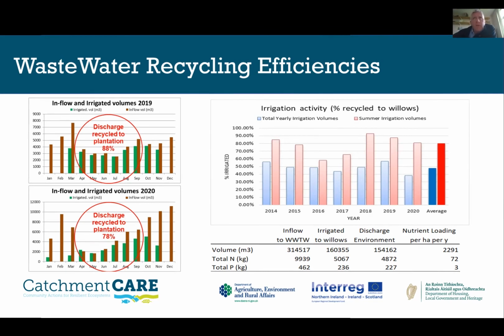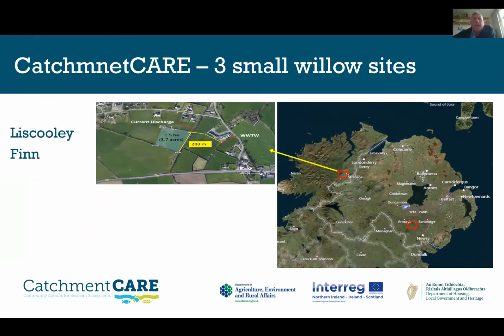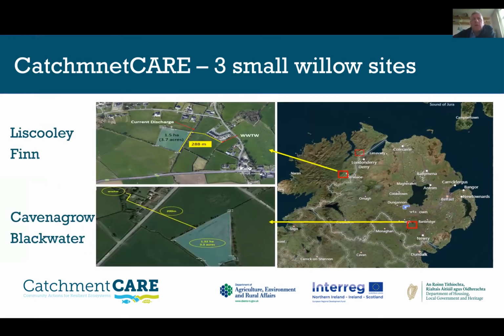So we've taken this concept on within Catchment Care, and we are charged with building 3 smaller sites to do exactly the same thing: to take the discharge out of the stream from what's currently being discharged and irrigate that out onto willow plantation, fertilizing the willow plantation while we're protecting the wastewater stream. And following on from the Ulster University presentation, I think the purpose is clear.